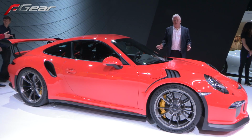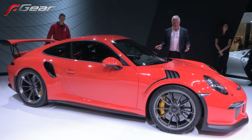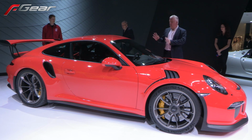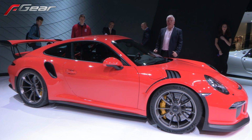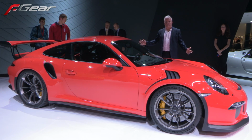The new variant of the 911, it's still a 911, but it's the race-inspired version, GT3 RS. We've got a bit more venting in the wings, we've got a half cage in there, we've got a bucket seat, we've got a centre line on there, and we've got a great big wing on the back. What more could you want from Porsche?